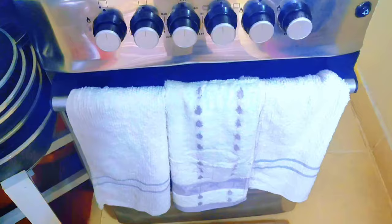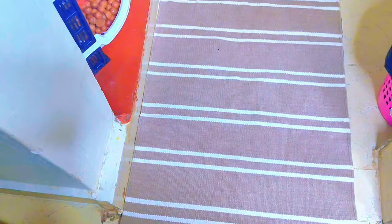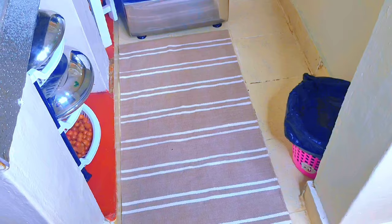We have our meko, our cooker. As you can see, it's right there with the kitchen towels. On the other side, we have the cooking pots. That stand, I got it from the local shop so as to have a place to keep my pots. The other side, we also have the cooking pot lids. Down there, we have the mat. Yes, that is the mat which is running across that kitchen. And over the other side, as you can see, we have the dustbin over there.